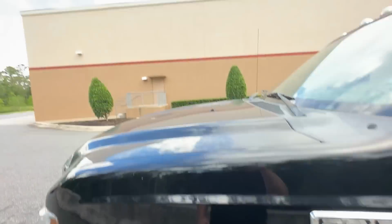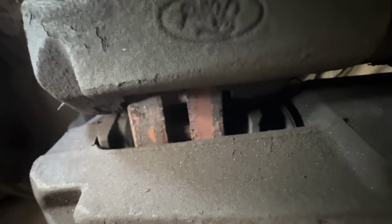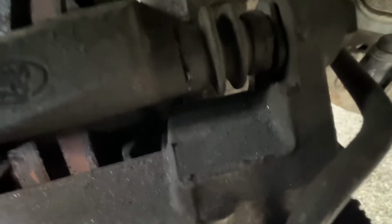All right. Well, we are two for two. We pulled into this Publix near OSW. And if you look at this caliper, it's like the pads aren't touching. Can you see that? There's a gap. This caliper doesn't seem to be doing anything. But it's getting hot and it's smoking.